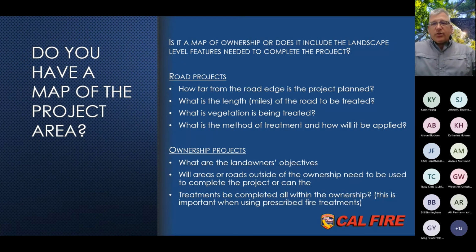And then what is the method of treatment and how will it be applied? This is very, very important when it comes to your analysis because it's the project as a whole. Every treatment method is viewed as having its own level of environmental effect. So piling and burning, a lot of people view that as more impactive than broadcast burning because you're increasing burn intensity at a single spot and you don't know what's there subsurface, right? Mastication from an excavator with a masticating head on an existing road system, just reaching in with the excavating head, is considered less impactive than a skid steer with a masticator head where it's actually occupying the ground surface.